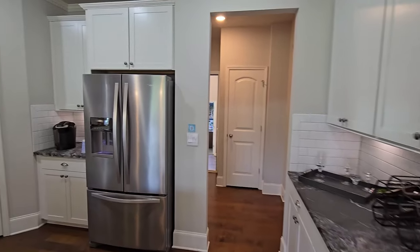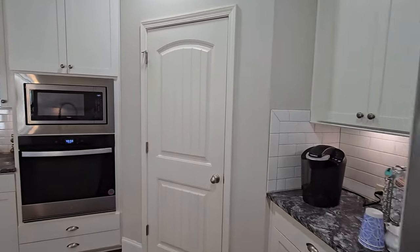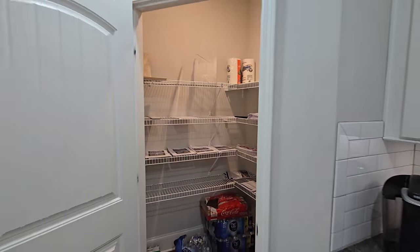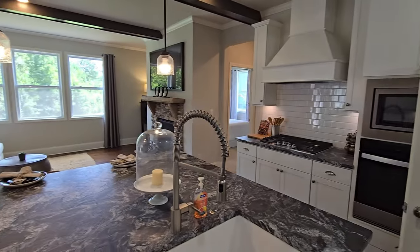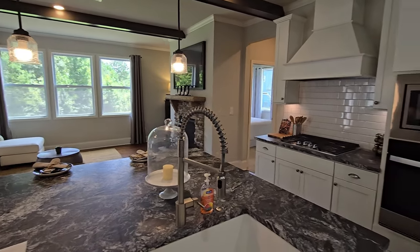All right, now let's talk about the star of the episode. This is the Ashley floor plan in Genesee, and this version of the floor plan is a stunning 5-bedroom, 4.5-bath plan, and it truly has it all. From the moment you walk through the door, you'll feel like your search for the perfect home has ended. This stately new construction home is located in Genesee, and it is packed with features that will leave you in awe.